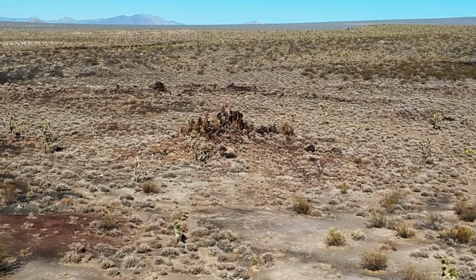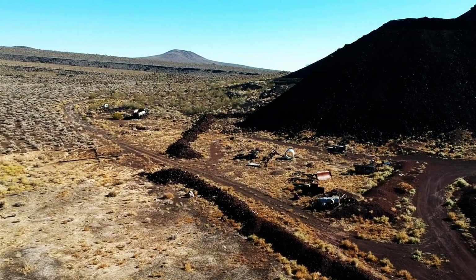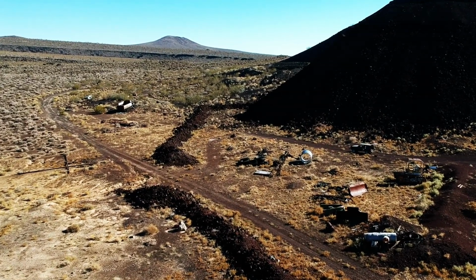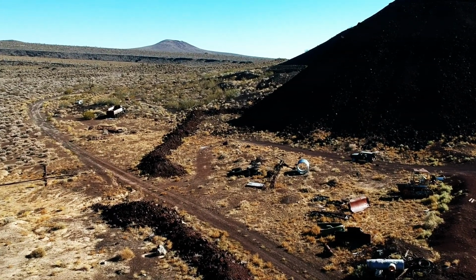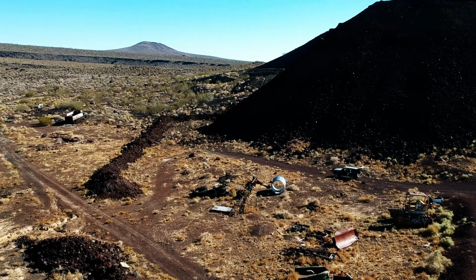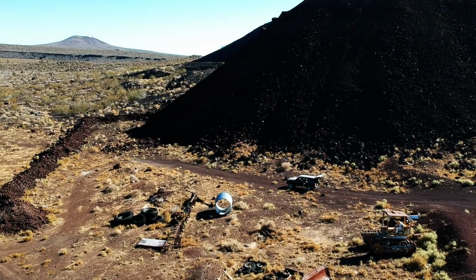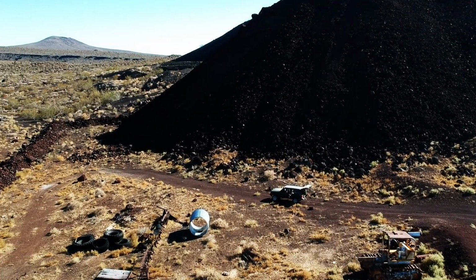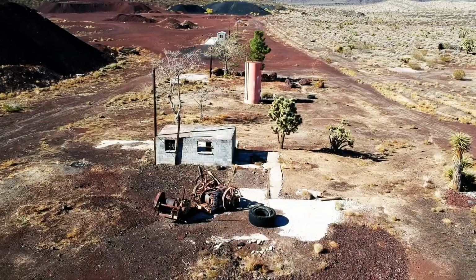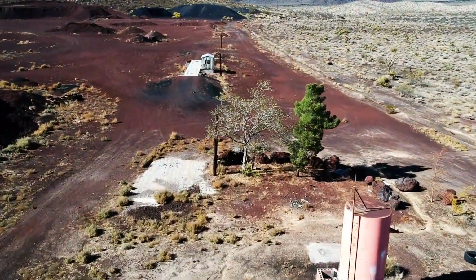I have no idea when this blog was written, but it doesn't look like it was too long after the mine shut down, probably in the mid or late 90s. You can get a comparison to how much of the equipment has been removed over the last 20 or 25 years from that site. It's amazing to me how much metal has been salvaged from that site, and it's kind of sad, really.